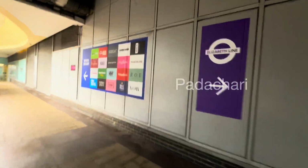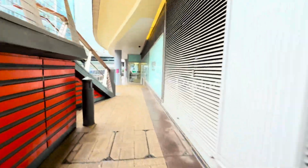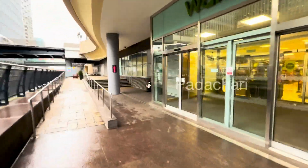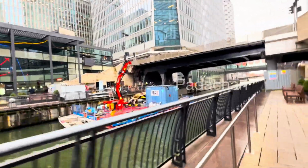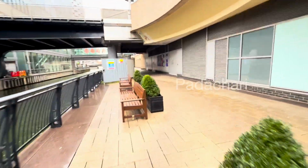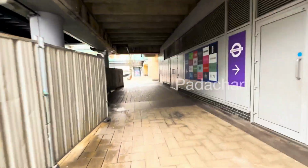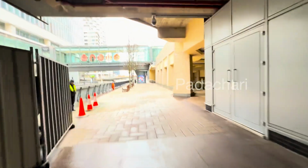Walk straight. Good navigation everywhere. Here we have Morrison's, I think. Waitrose or Morrison's, yeah. Waitrose, Canary Wharf. This is one entrance, the other side is the main entrance. Some construction, remodeling. Here we have Amazon Fresh as well, store.